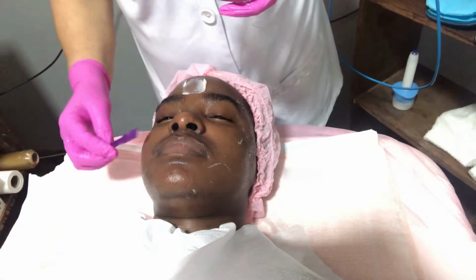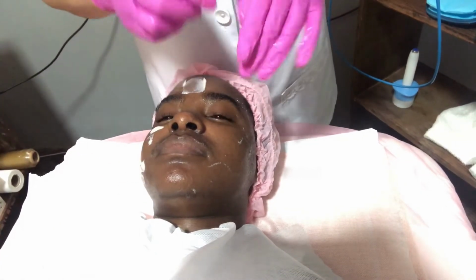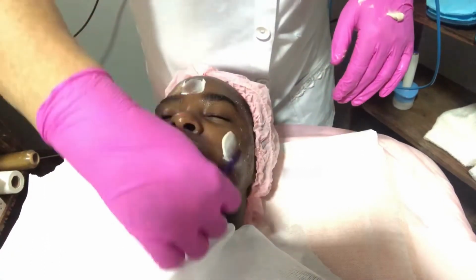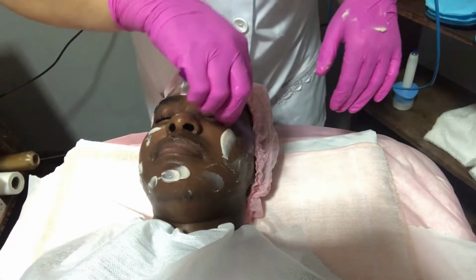So now she's going in with an exfoliating cream. It just had little grains in it. She just rubbed it all through my skin to work the dead skin cells up.